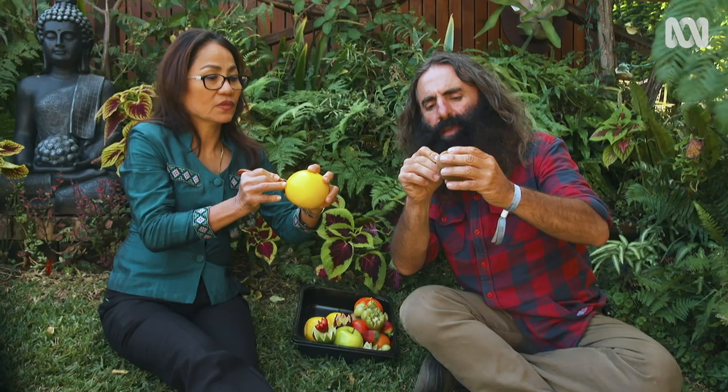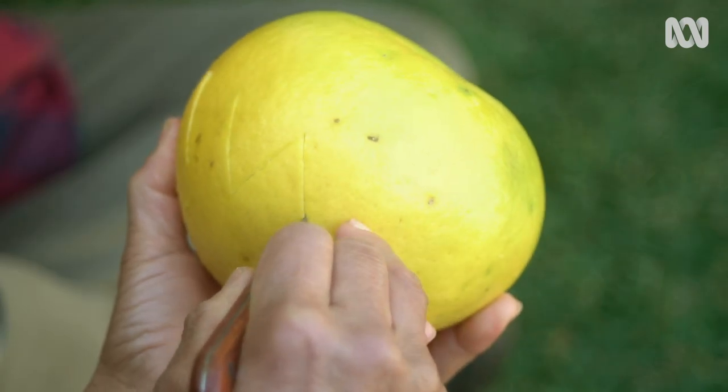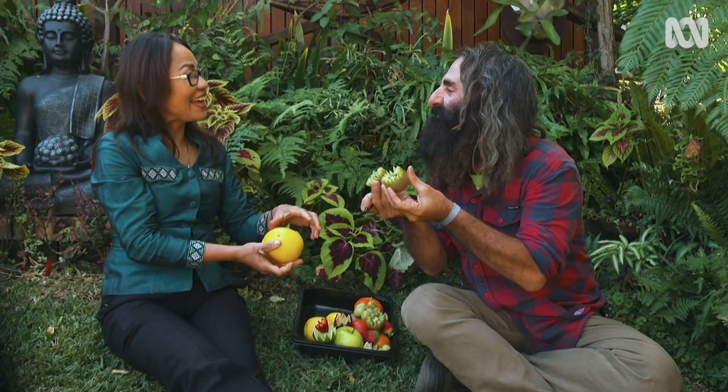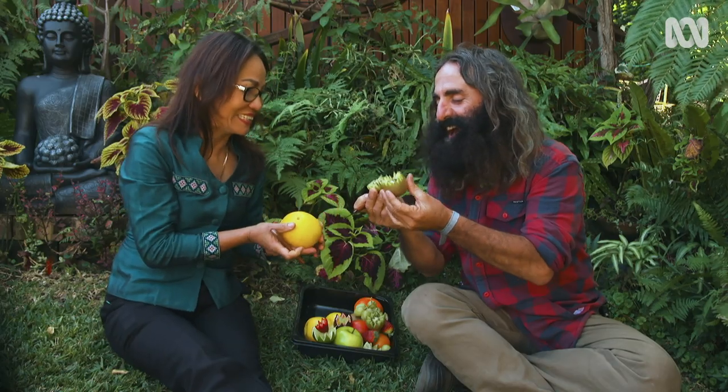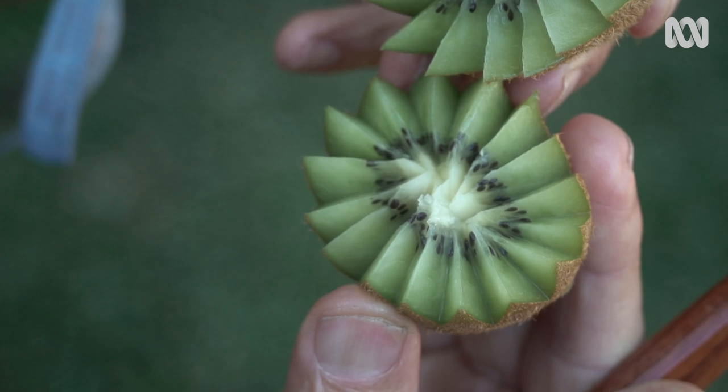Oh, I'm getting the rhythm now. Yay! Hey, congratulations! It's a great pattern. I'm pretty happy with that. Yeah, you're getting there. I'm very happy for you too.